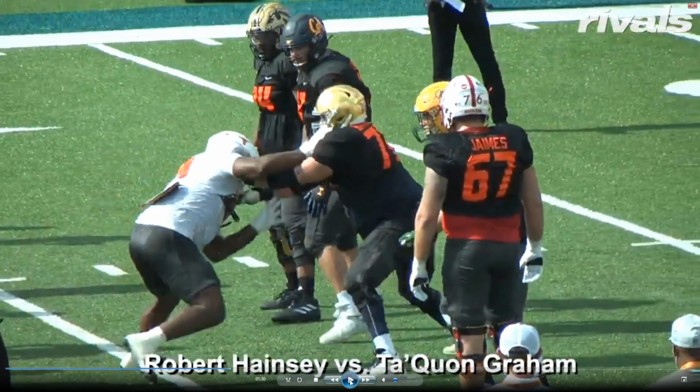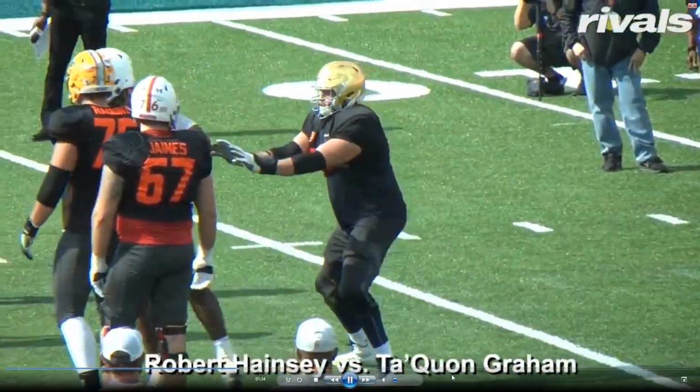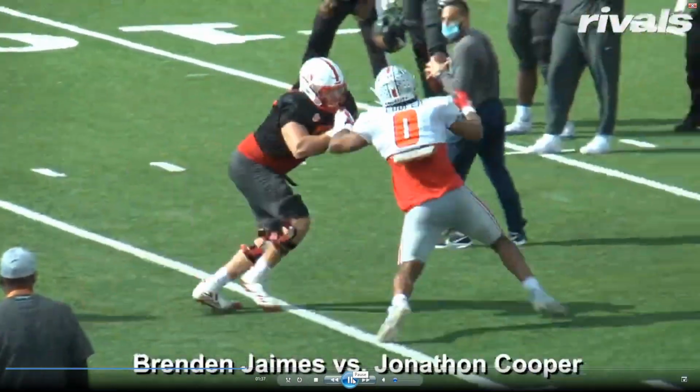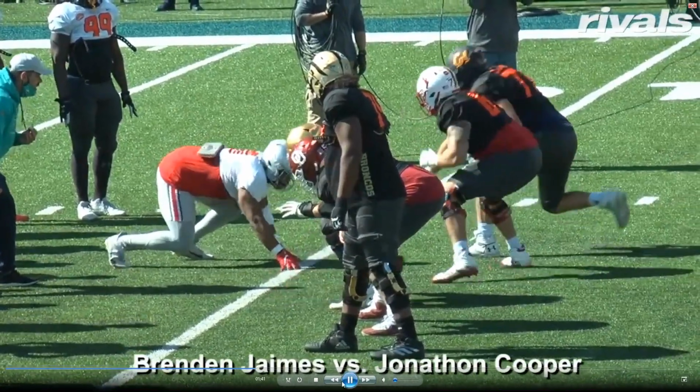He has his hand out before Duke can even. Look at that second punch. Look how aggressive he was with that second punch. Still moving the feet. Dude has great feet. That was a good outside move right there by Cooper.